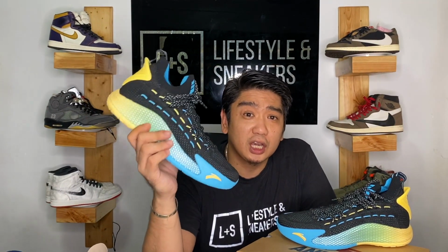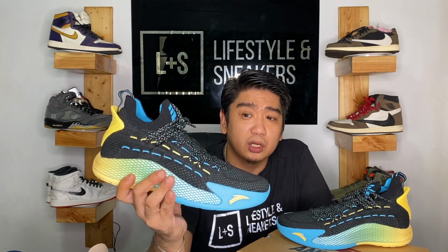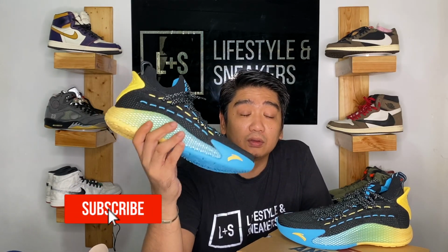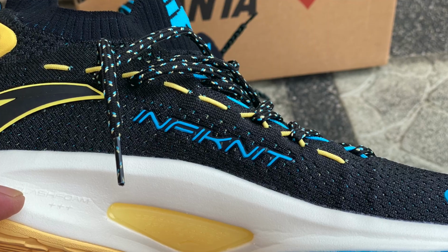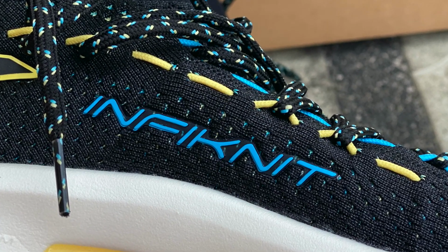So guys, now let's check out these sneakers. These sneakers have a booty-like construction. It's a basketball sneaker, and it's actually really, really light and very, very breathable because the upper is made out of knit material, and their knit material is called Infinite, as you can see here on the medial side. Since we talk about the medial side, you will also see the Anta logo over here.